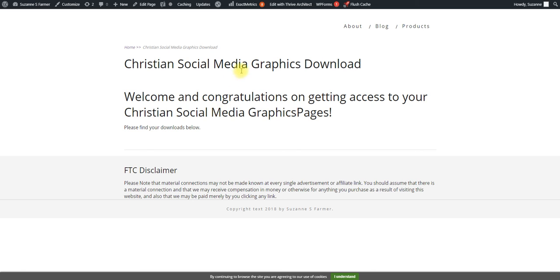Okay, so it's not just about creating buy buttons, snazzy looking buy buttons. It's also about keeping that whole flow of payment on your website so the person isn't having to go to PayPal to log in and then remembering to click the return to merchant, or hoping that your redirect works out. It just works on your website.